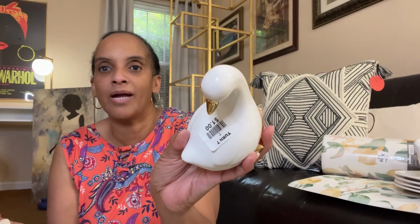And I saw these first. They are so cute. I cannot wait to put these in the kitchen. I know I owe y'all a kitchen tour. Look how cute these are. The little chickens. I'm going to use them, I think, as bookends. They are so cute. Little beak is gold and the top of the head is gold and the body is cream. For $1, I thought those were adorable.